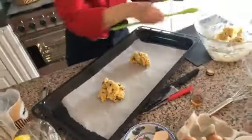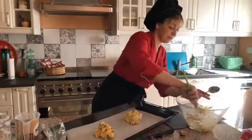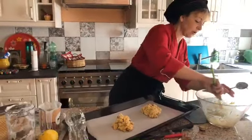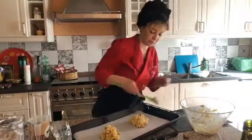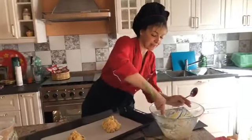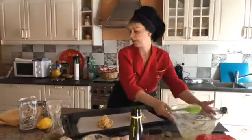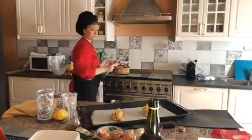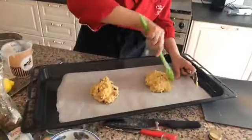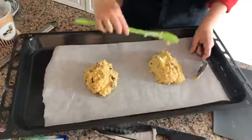And you have also to remind that probably you can see they are ready when they are golden. But first of all, I want to show you the shape that you are going to make at the start, okay? So you have these 2. And we give a form like a loaf.